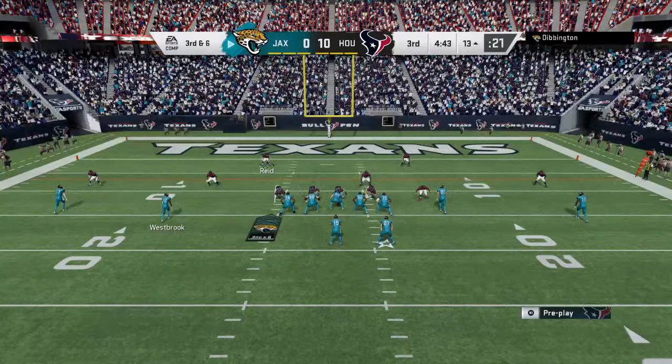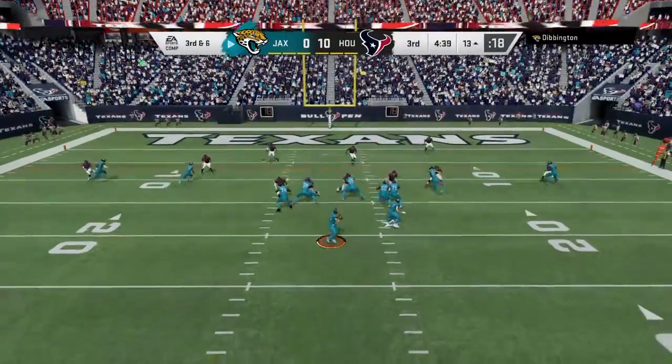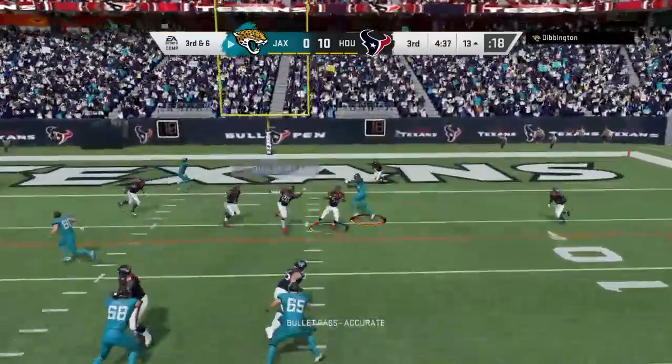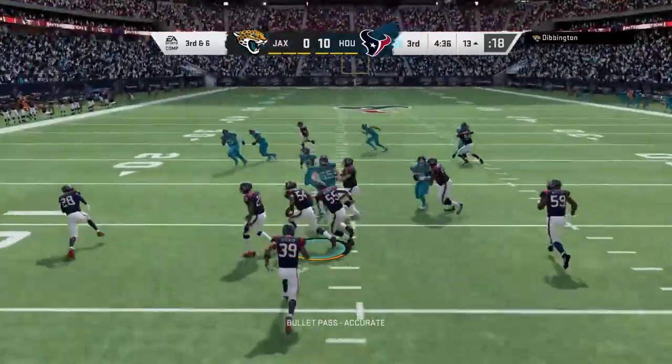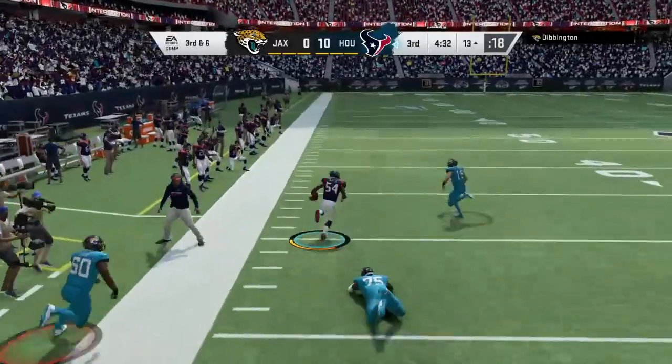They missed a field goal on their last drive. Here they need something to even get into field goal range on 3rd down. Now Minshew into heavy traffic, and it's intercepted. Picked off down near the 5.